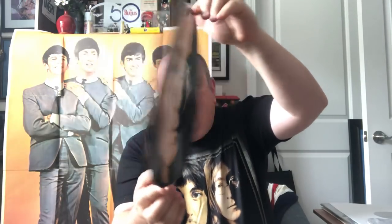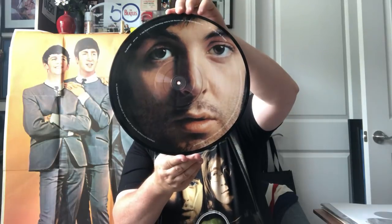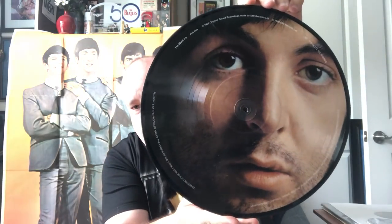And then the next one is this one. And since we're getting ready for the White Album, there's this one. There's Paul. There's John. And these are quite rare. But there's the picture disc. So on this side, there's John. Really cool. See that there? And on this side is Paul. So you're getting that all right. Nice picture of Paul McCartney.